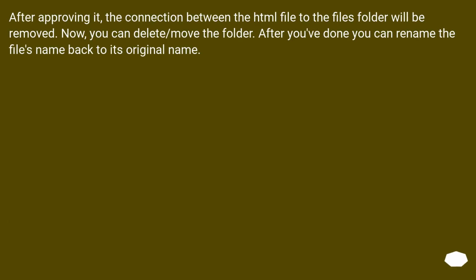After approving it, the connection between the HTML file to the files folder will be removed. Now, you can delete/move the folder. After you've done, you can rename the file's name back to its original name.